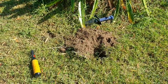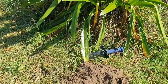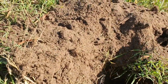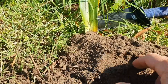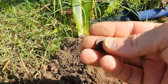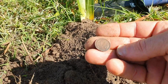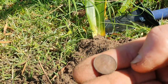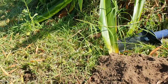So I literally just started swinging the detector just on this corner area, connected to the old house block here, and it's registering about a 27-28, which is a good coin signal. But the first one is a 1-cent coin, so hopefully we don't go into a big run of these little coins, but that's what we picked up straight away. This one's actually in pretty good condition, this little 1-cent coin. I'll have a look what year model that one is.